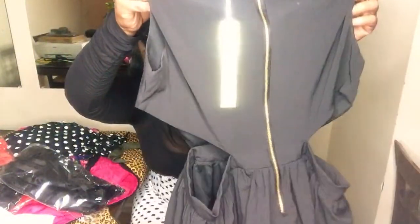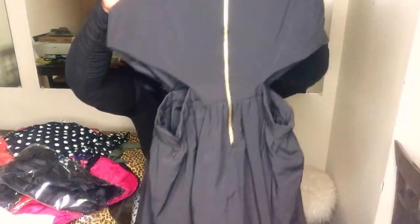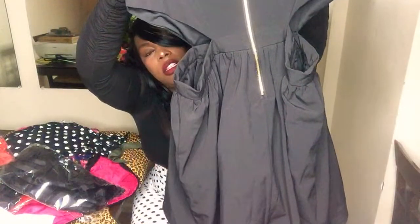I love this. I just love this. And then in the back, it has this zipper. I am a sucker for a zipper in the back of my dress. I don't know what it is. Like, it's so sexy and it's just so stylish to me. I love zipper and detailing, like buttons and, you know, just little things like that can make an outfit really, really stylish.